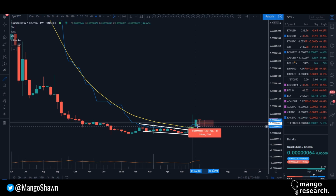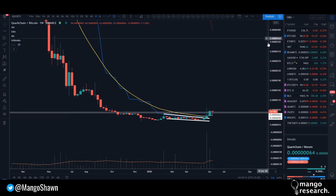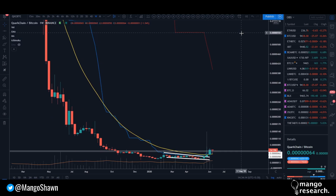It had a 20% move towards the downside before bouncing back up, right? So will you be able to stomach that kind of move? Maybe, if you position accordingly, right? So don't bet the bank on this one, guys. Be very, very careful. So we talked about a move all the way up to around, perhaps, 500 Satoshi.